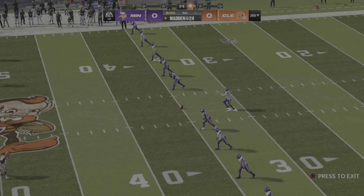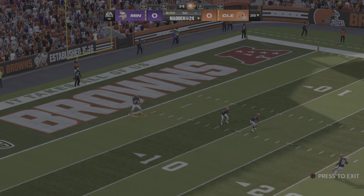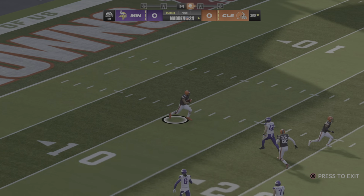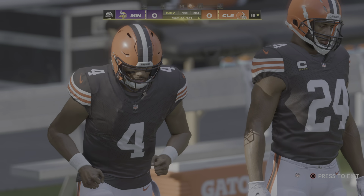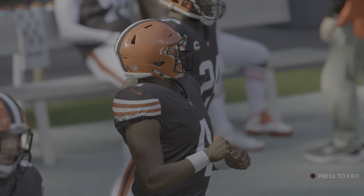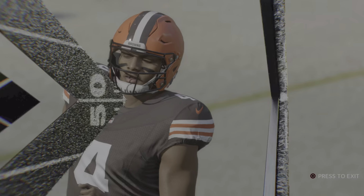Just about time to rock as toe gets ready to meet leather. And off we go from Cleveland. And no alley to be found. The coverage was solid, and he's dropped at the 18. So here come the Browns for their first drive on offense.